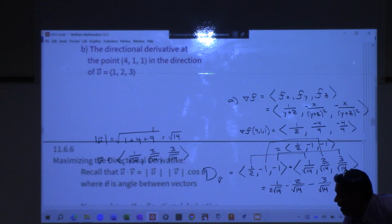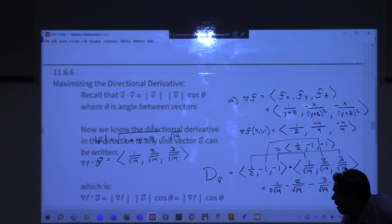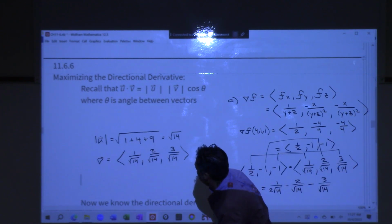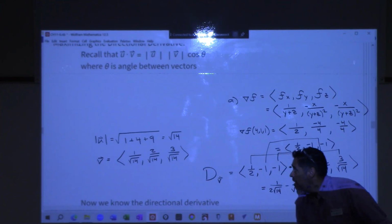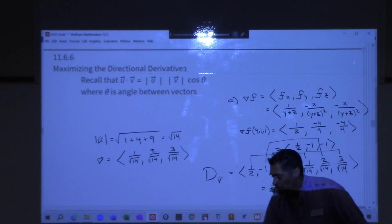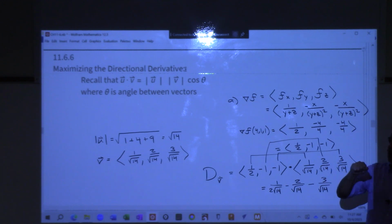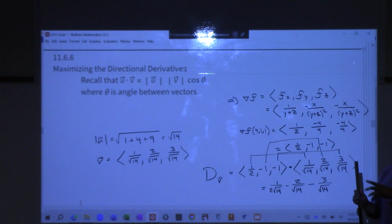All right, now, maximizing the directional derivative. What we've done so far is we've just said, hey, if you give me a surface, a point, and a direction, I can tell you the slope. Or if you give me this hypersurface, this thing that I can't really see, in 4-dimensional space, and give me a point, I can still go in a direction and tell you what the rate of change is in that direction. I can do that.